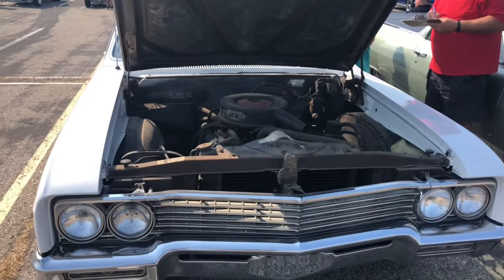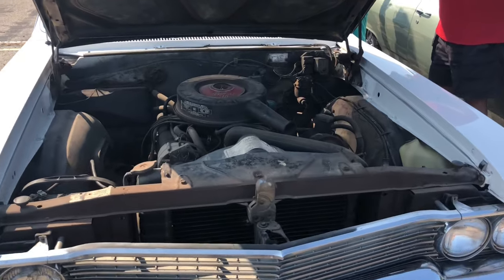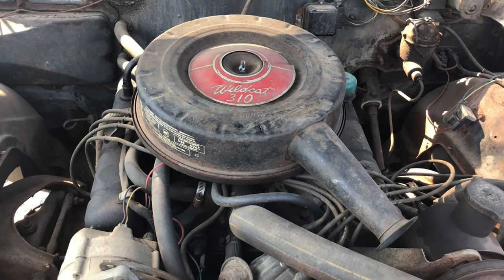Okay guys, I found another one. A 65 Buick Skylark. But guess what type of motor it has in it? I'll show you. Very clean Skylark. I was walking by. Wildcat 310.